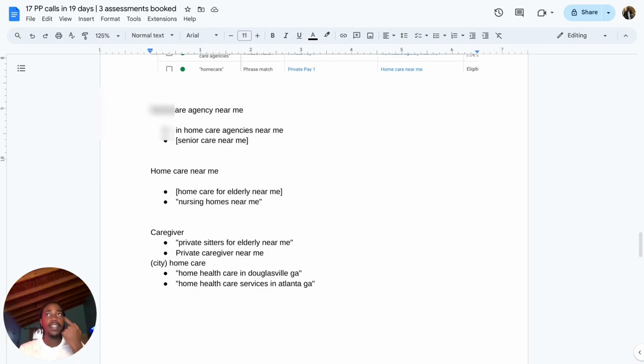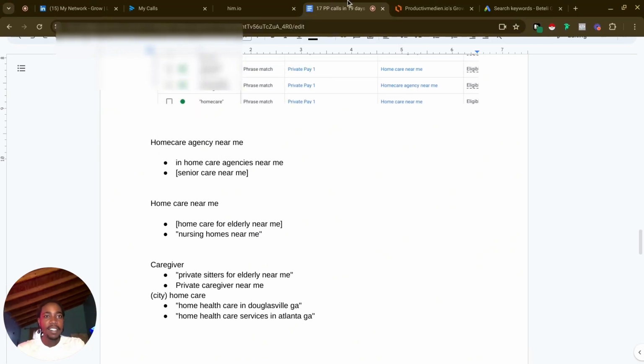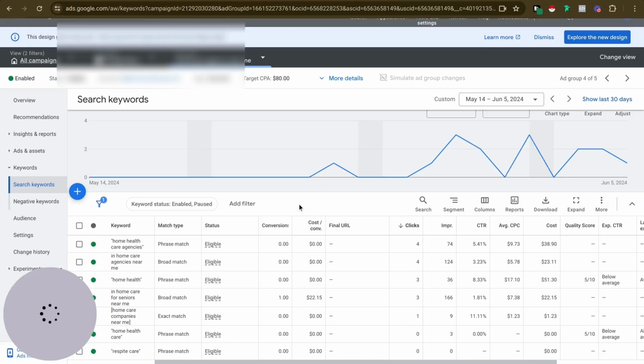If you have an ad group that has the city that you're servicing plus home care, what you want to do is find the keywords that are associated with the city plus home care, right? So as an example, you can have home healthcare in Douglas, Georgia, home healthcare in Atlanta, Georgia, home healthcare in Fort Myers, Florida, home healthcare in Dallas, Texas, home healthcare in Sparta, New Jersey, stuff like that, right? And yeah, I think I kind of went into it just now.